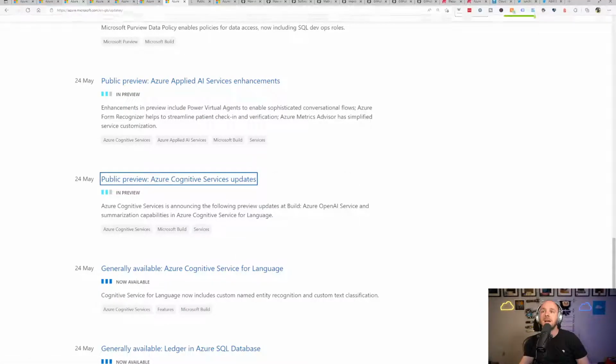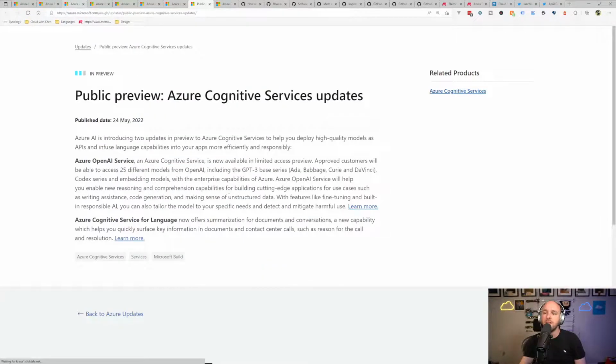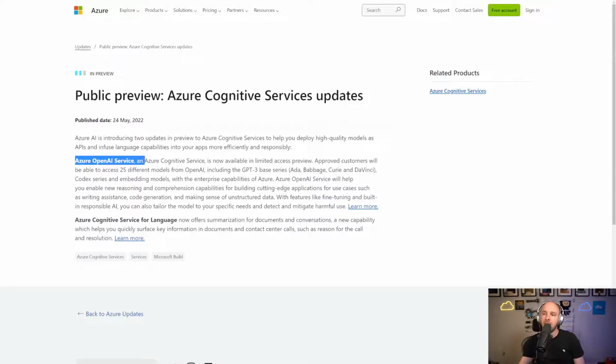Now this one did get a lot of interest at Build. This is the Azure OpenAI Service, now available in limited access preview. Approved customers will be able to access 25 different models from OpenAI, including the GPT-3 base series, so the Ada, the Babbage, the Curie, the DaVinci, and the Codex series, which I believe is what is behind some of the GitHub Codespaces aspects and some of those other really innovative pieces which are coming through.